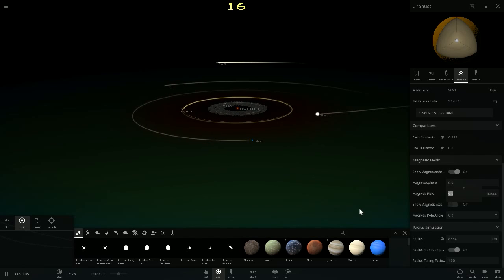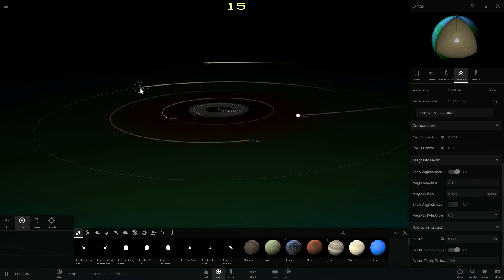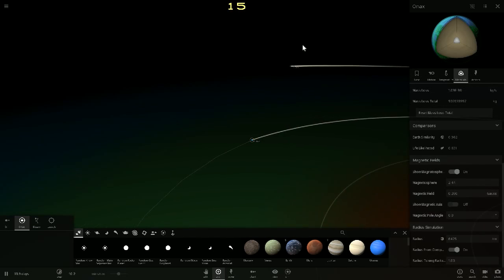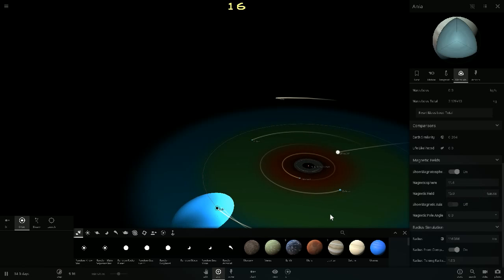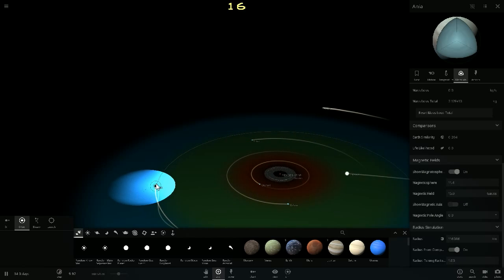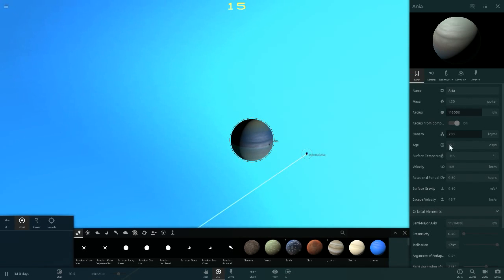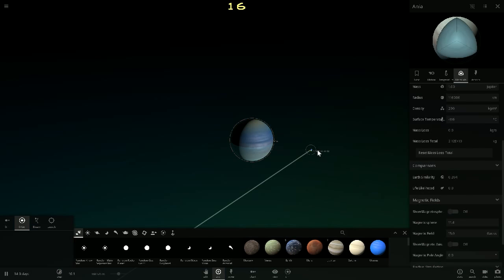This planet obviously is going to have a magnetic field as well. This planet is going to have a weak-ish magnetic field, even though it's a vibrant world. This planet, on the other hand, is just gonna have a mega magnetic field. It's gonna be just a massive magnetic field, enough to protect this planet here.